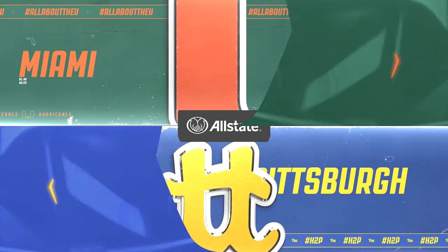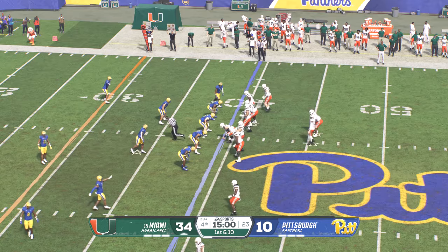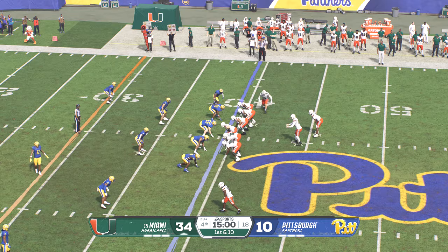So one final quarter to play. It's going to take a lot to turn this game around, but strange things do happen in college football. So here we go, first play of the quarter. The offense has a first down.